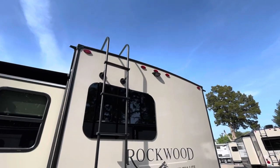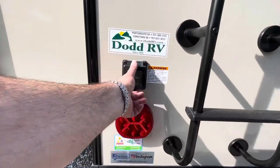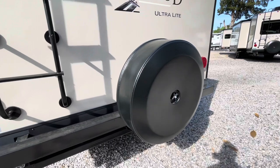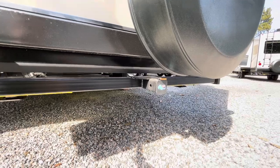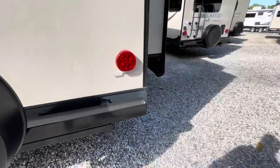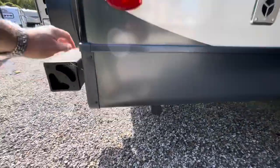You are prepped for a backup camera. We are looking at a 50-amp service. We did equip this with two air conditioners. Your spare tire, Rockwood equips this with a receiver, so you can add a bike rack or storage bin, 300-pound rating on that. Moving around to the camping side, electric stabilizer jacks.